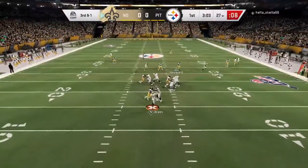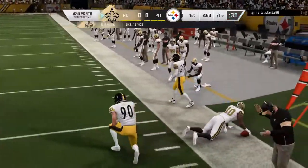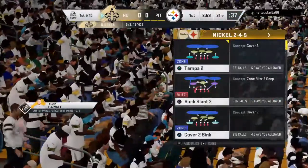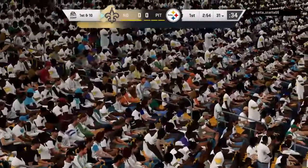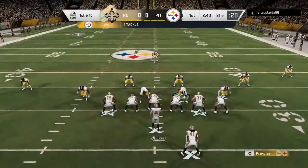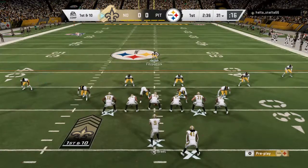Brees to throw on 3rd and 1. The open man is Smith. And he's able to get it to the 31, and that's enough for the first. The gain of 4 that time as the drive continues. Line of scrimmage, the 31 now on 1st and 10.